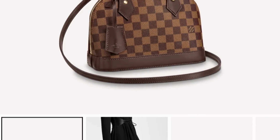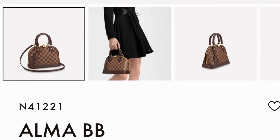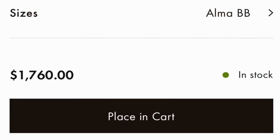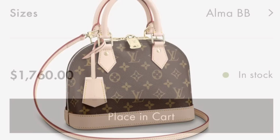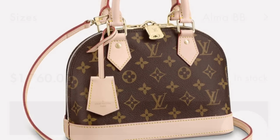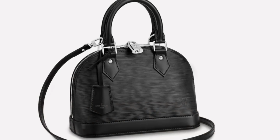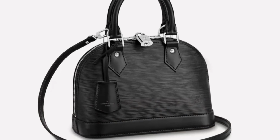And then the Alma BB Classic Damier Ebene. A lot of you love this bag. Not my personal favorite, but I can see why it's popular, even in the monogram. This has a lot of vachetta though. I don't love that. $1,760 is the new price, and they're available even in the Epi version. I like this Epi version.